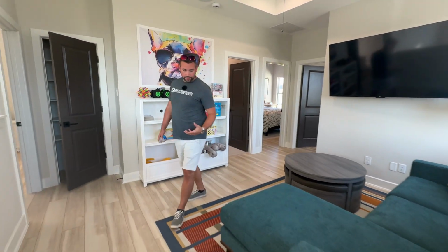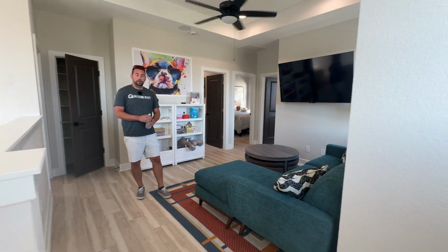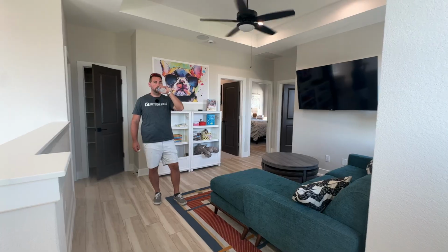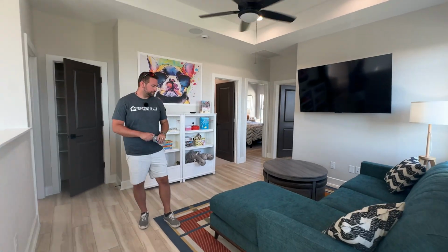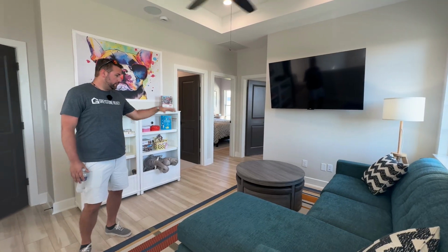Because if I want carpet, I can put a rug down. Yeah, I agree. I'm just surprised because normally there is carpet all out. Tri-coast is different. Yeah, Tri-coast is different. Okay, so this is the landing area.